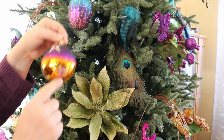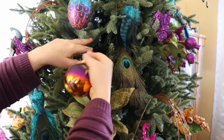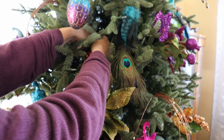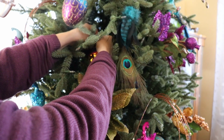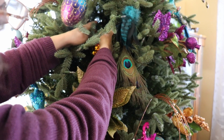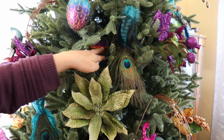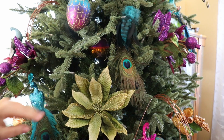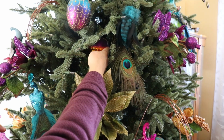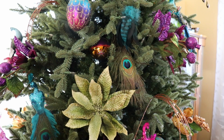These are major reflectors. So what I do is I place them inside because I have lights on the inside, and they reflect that light, multiplying it. So they look hidden, but what they do is reflect the light. Once everything is lit, you actually get to see them, even though when the tree is not turned on, they kind of disappear on the inside.